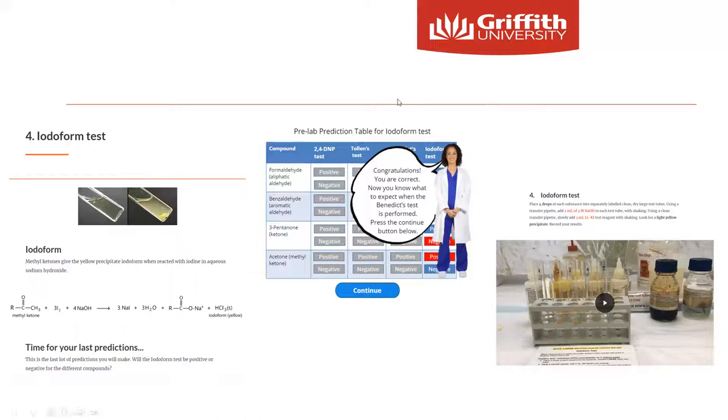So formaldehyde, benzaldehyde, 3-pentanone, and acetone. And these are either, you know, aldehydes or ketones. And then we have these four functional group tests. And what should happen is that for each test, so in that first test, the 2,4-DNP test, that should give a positive result for each of these compounds, whereas in other tests like the iodoform test, that will only work for methyl ketones. And so you can see there, we've got the theory behind it and explaining that reaction.